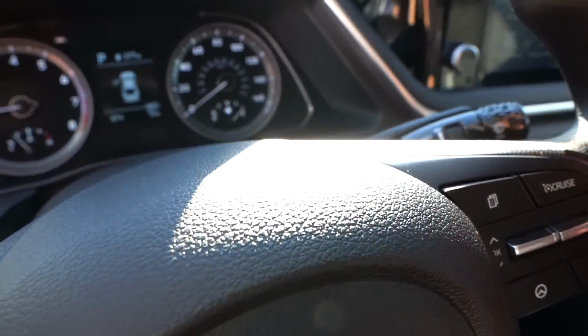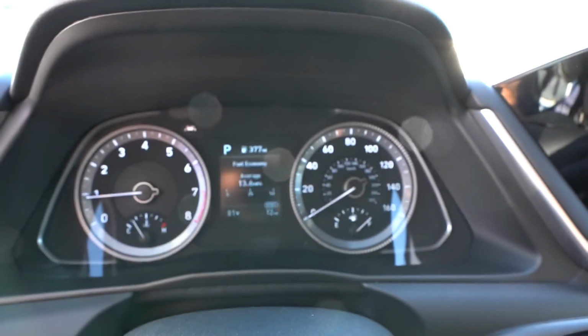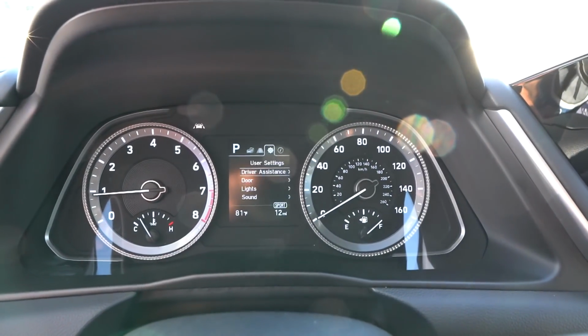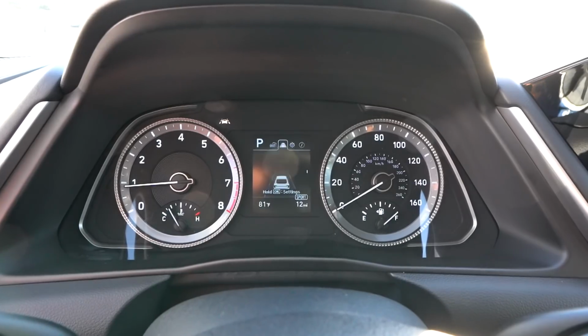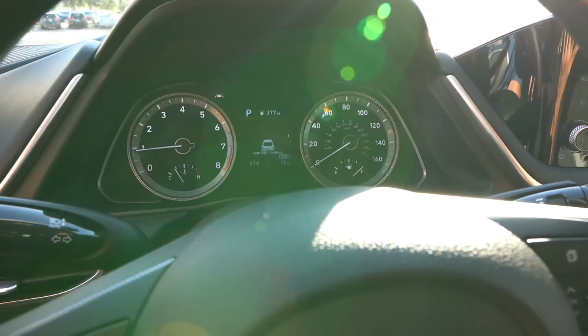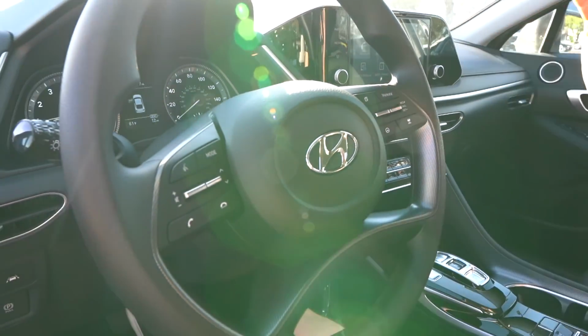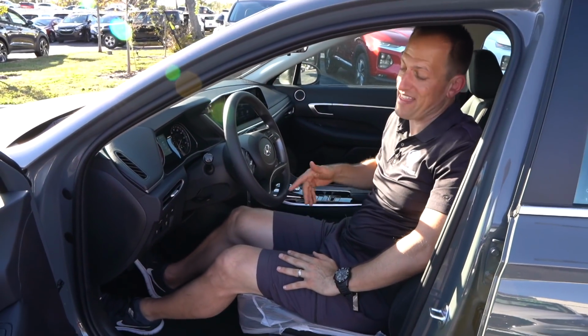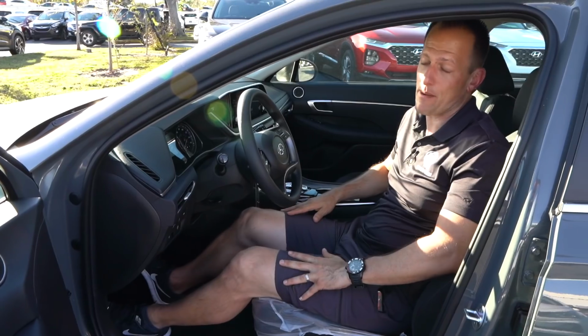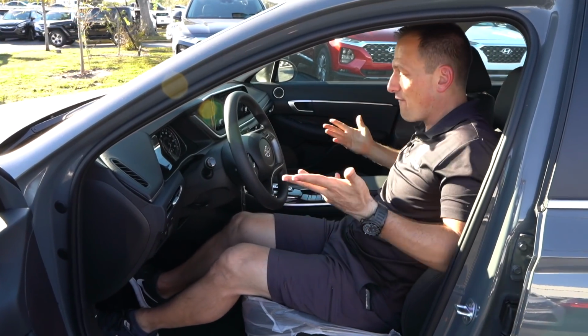Analog tach, analog speedometer, all backlit LED. You have that information display in the center that you could toggle through all sorts of information, which makes it nice and usable. And it really doesn't feel like a base model in here. Now, if you go and sit in a Limited and then sit in this car, then there's something to think about, but plenty of headroom, feels great.